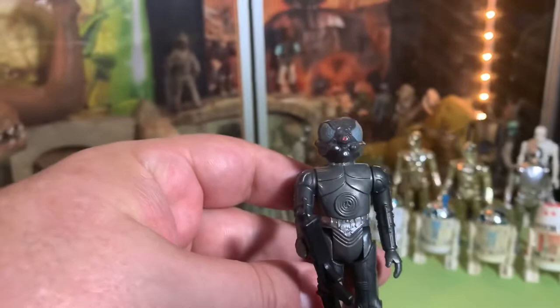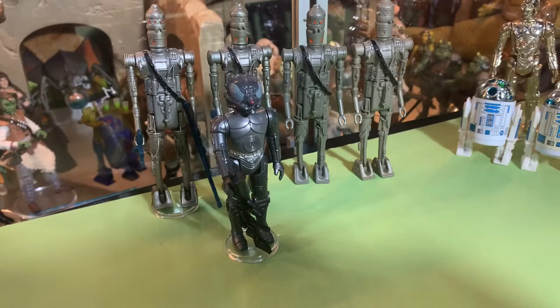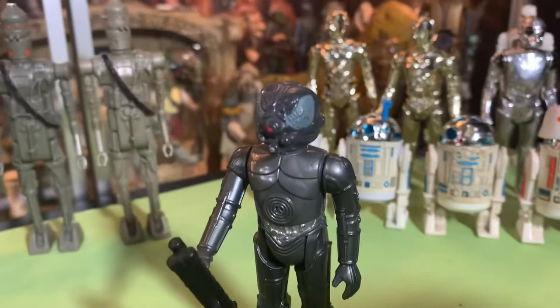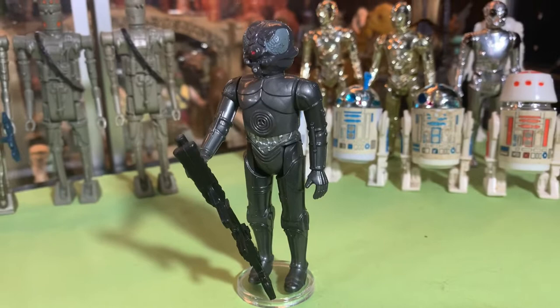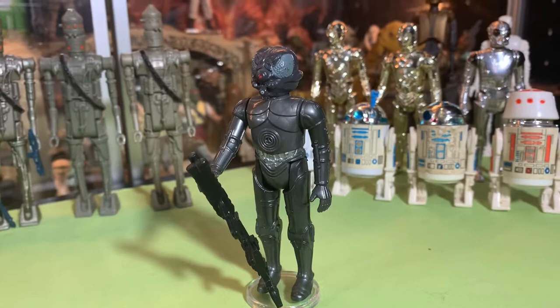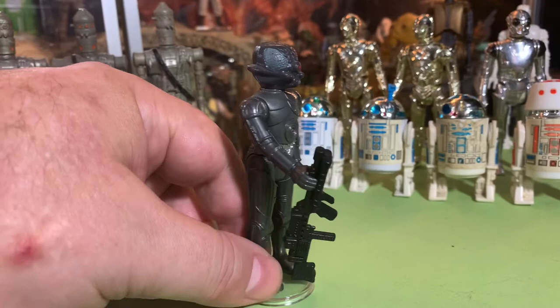Zuckuss was another figure that I had to have as a kid. I was just enthralled by this guy. He was so cool. The bug-eyed looking alien face and everything. Him and his counterpart, 4-LOM, I know they worked together in the expanded universe lore. They worked together as a partnership. And I thought both those characters with their weird bug eyes and faces just looked so cool. And they were always shrouded in mystery with me. So that I just really liked about him.